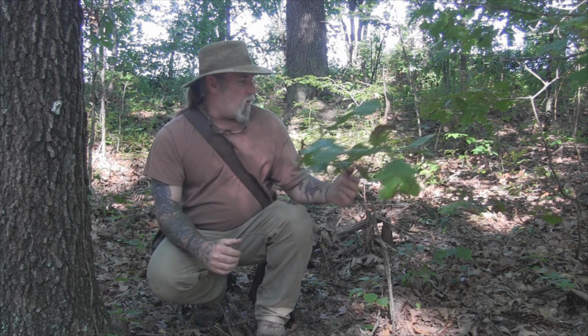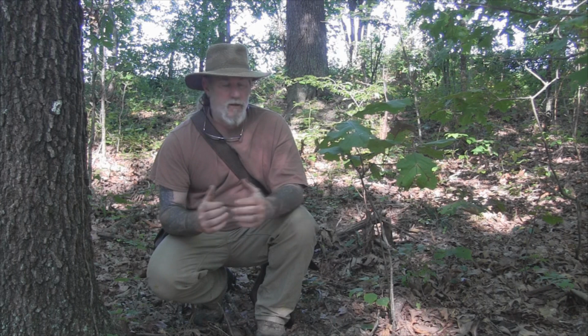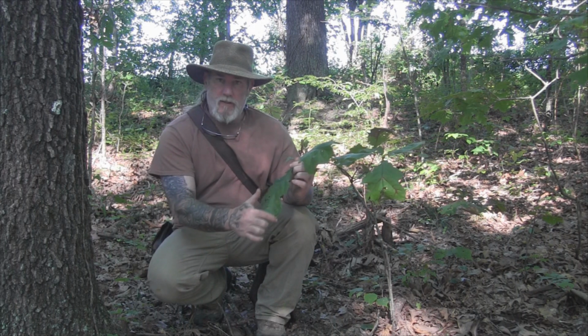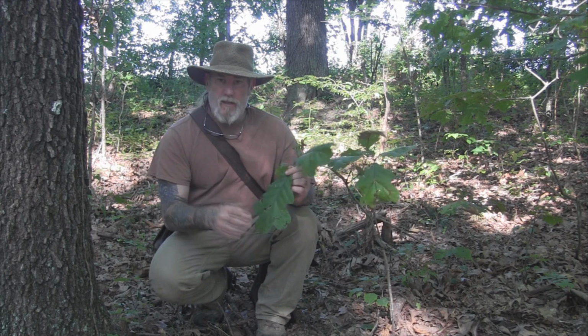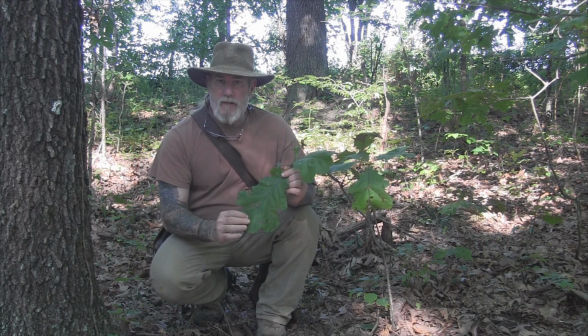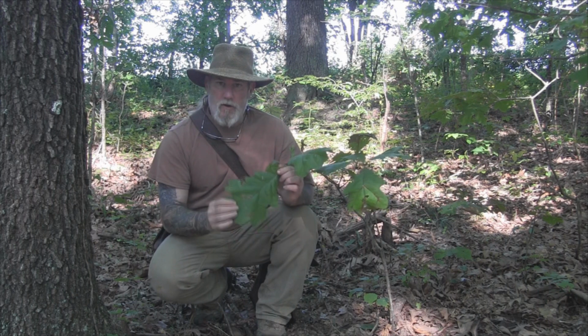And I have a small white oak sapling here beside me, and the easiest way really to tell the difference between the white and the red oaks, and there are several different species of oak, is that most of your white oaks have rounded lobes on the leaves and your red oaks are pointed. So think about a point drawing blood or pricking you, and that will tell you that the pointed leaves are the red oak and the lobed rounded leaves are the white oak. Both of them are medicinal.